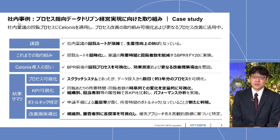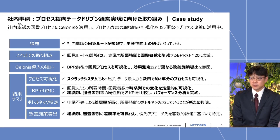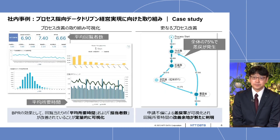However, we were not able to objectively evaluate the effectiveness of the BPR. Therefore, we implemented Celonis and succeeded in visualizing the circulation process and quantitatively measuring the effectiveness of the BPR. The effectiveness performance of the BPR was confirmed, but we also discovered a new problem, a high rate of returns. This discovery led to further improvement measures.